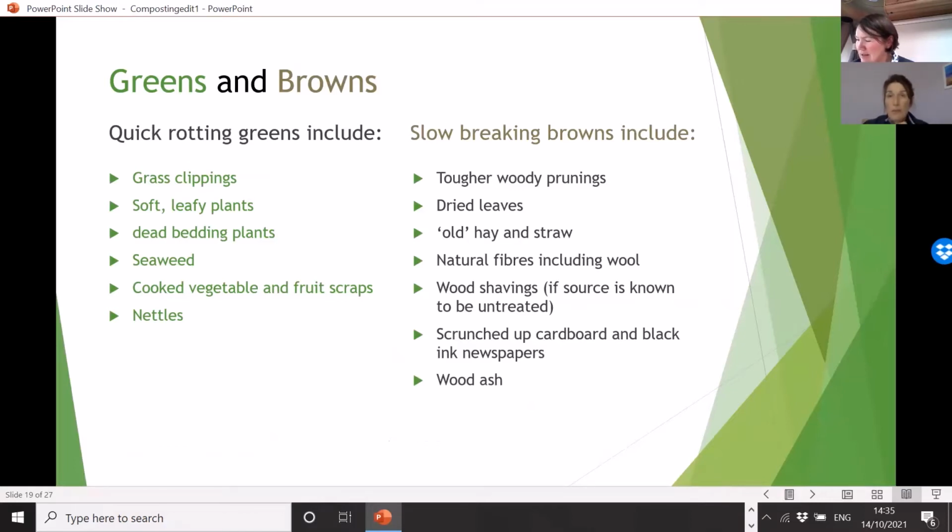I think if you went in with a tractor and trailer and started to dredge it, the council would be on to you. But if you're girdling about with the dog in the rocks or something like that, pick yourself up some seaweed. It's amazing to put into your compost heap.